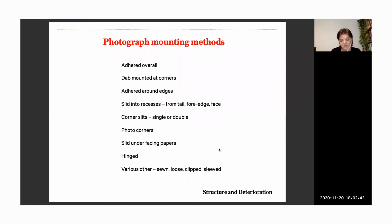Obviously, there's a lot of hinging of photographs, whether it's in a conservation treatment with Japanese paper in a preservation context, or even just in a studio with hinging tapes. And there are various other ways of photo attachment.